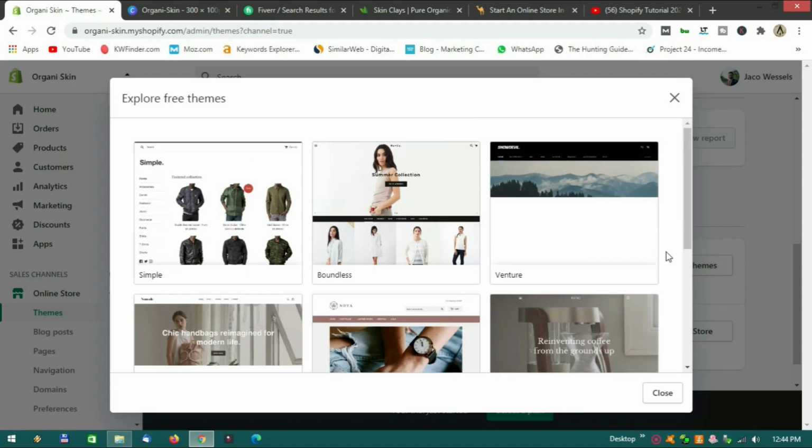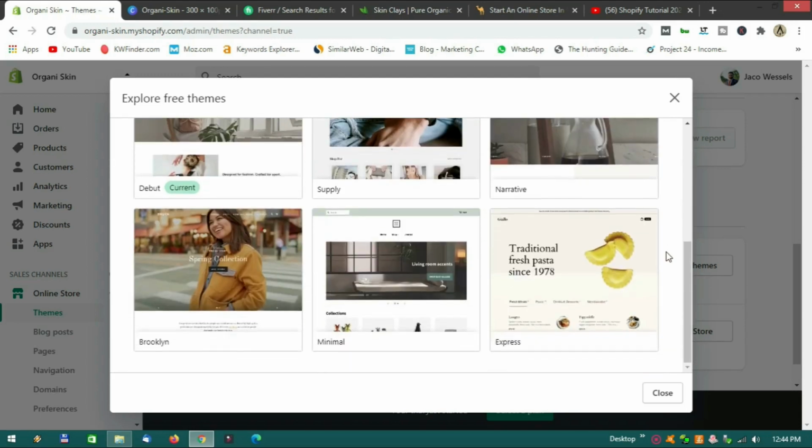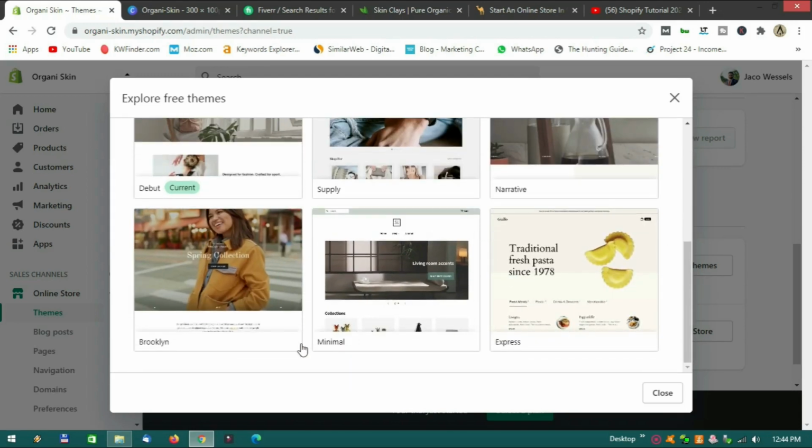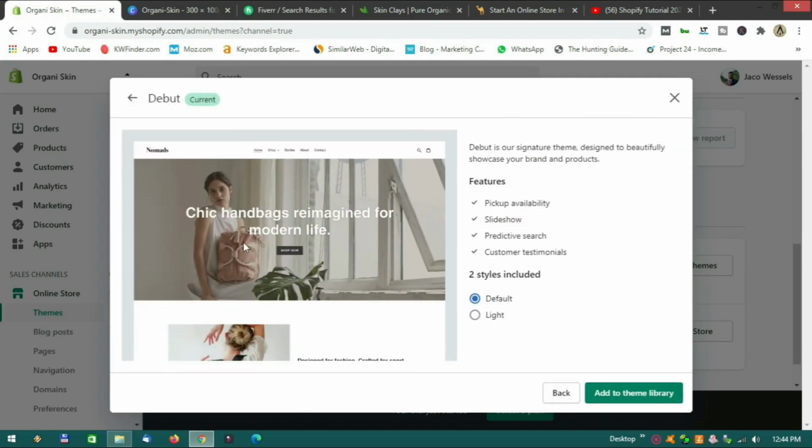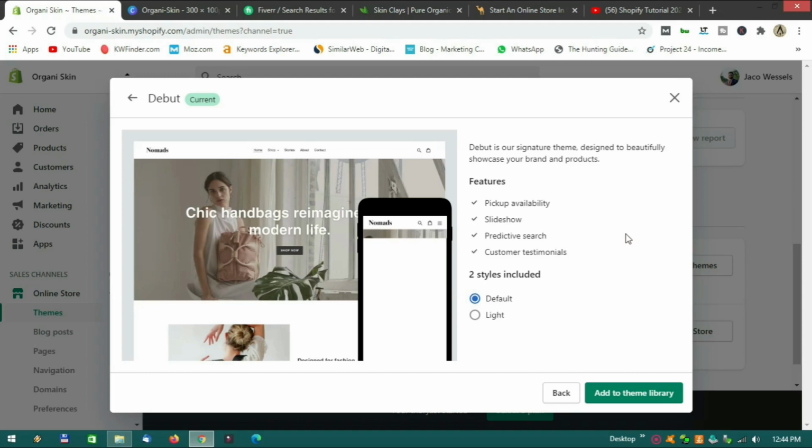So you'll see it loads pretty slowly, but once it's done, you'll see a selection of free themes you can use. And I always like to go with the debut theme right here. So this theme is pretty cool. It is nice, it's clean, it works beautifully, and it is pretty much standard for all different kinds of online stores. So let's see here, it's got two styles, a default and a light.